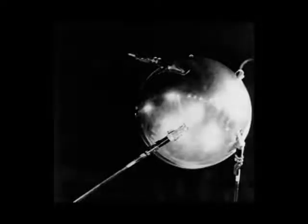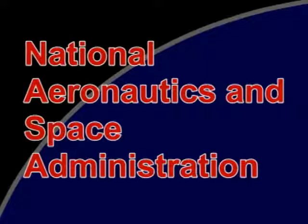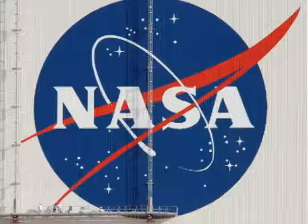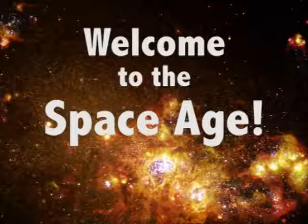But the Soviet Union got there first, didn't it? Yep. The Soviet Union launched the first satellite, Sputnik, into space on October 4th, 1957. The United States was really worried that we were falling behind, so in 1958, President Eisenhower started NASA, the National Aeronautics and Space Administration. NASA got to work right away, taking over the NACA and using all its resources to catch up with the Soviet Union in the new space age.